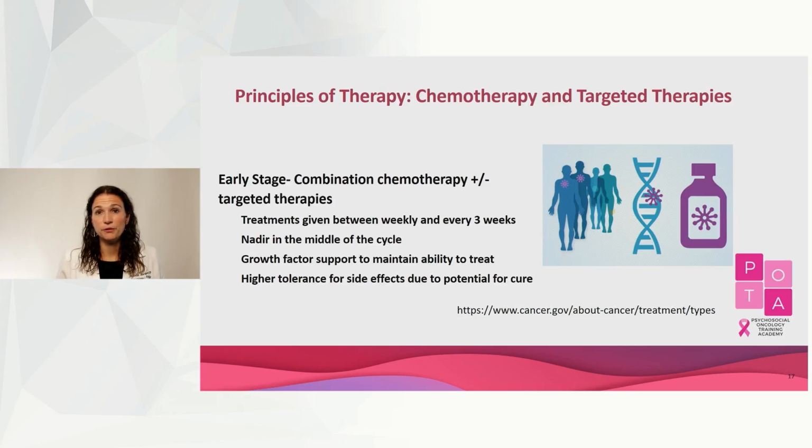In terms of the medical therapy for chemotherapy and targeted therapies, for early stage disease, we usually are giving chemotherapy at a frequency between weekly and every 3 weeks. Patients have their nadir, or lowest point of their blood counts, usually in the middle of that cycle. For some treatments with chemotherapy, we use growth factor to help support those blood cells to make sure that they're sufficient to continue treatment. And that really helps us keep patients on target.